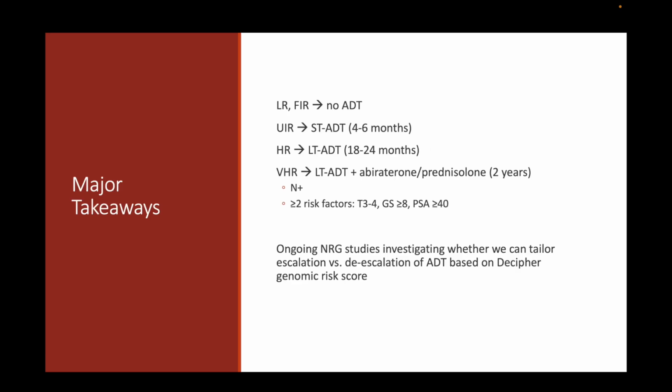So this was a lot of data as usual, but I think the major takeaways are hopefully summarized on this slide. So for low risk and favorable intermediate risk prostate cancer, when we're treating with radiation, we typically do not add androgen deprivation therapy. If we're treating with radiation for unfavorable intermediate risk prostate cancer, we typically will add short-term ADT for 4 to 6 months. For high-risk patients, we consider longer ADT, so ADT for 18 to 24 months.